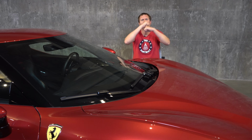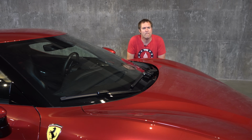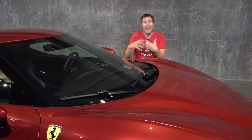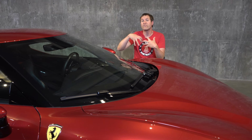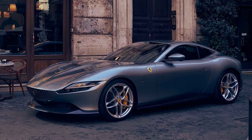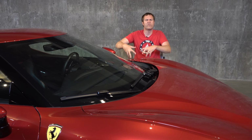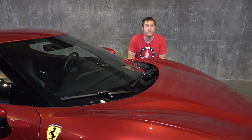All right, time for the quirks and features of the 296 GTB, starting with a little overview. This is Ferrari's newest entry-level mid-engine sports car. Now, it's not Ferrari's entry-level model. That's the Portofino and the Roma, which are cheaper than this. They're front-engine V8 kind of touring cars. But in terms of focused mid-engine sports cars, this is where it starts in the Ferrari realm.